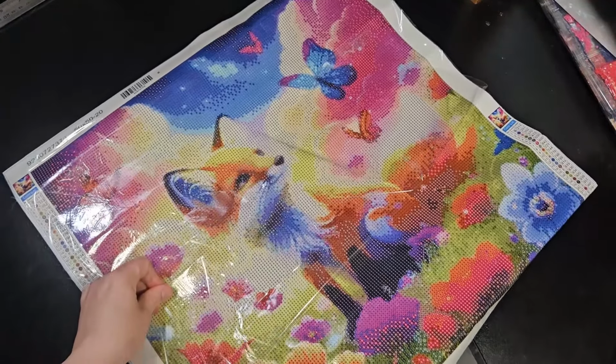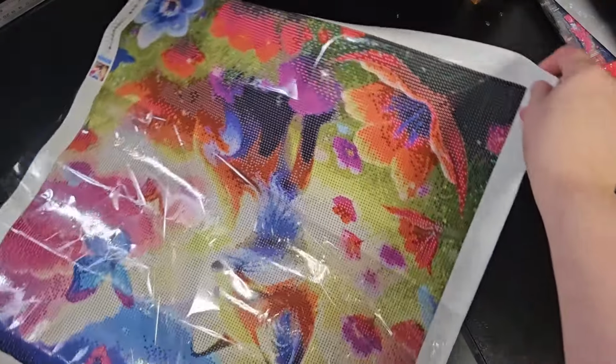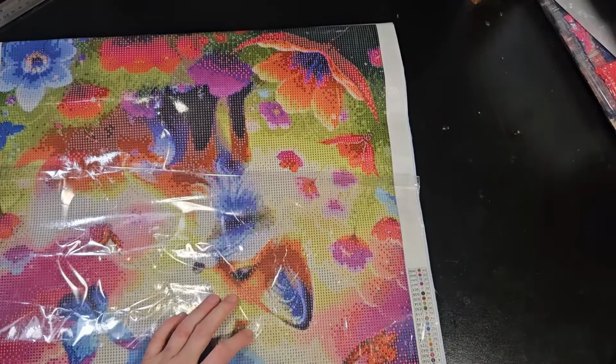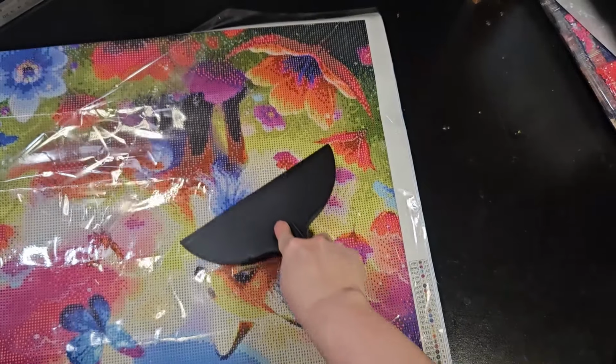Hopefully the fox has good colors, because I'm looking at this now and I'm thinking it looks like he's going to have some weird greens and stuff in his fur. It looks so pretty. I hope it looks pretty done.